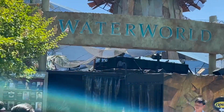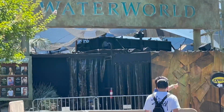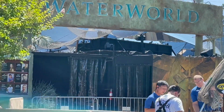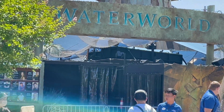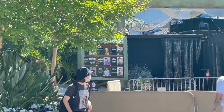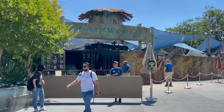Not much change here, the Water World, the Halloween 4 maze. There's maybe some more lighting up top right there, but not too much else. There's the entrance and there's the exit to the attraction and an emergency exit right there, and they'll be coming down here.